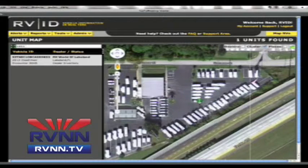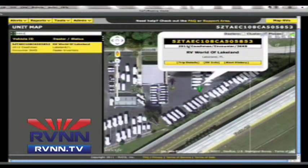And then if you want more information on that, you could just click on the icon there, and it gives you the VIN and some additional info. And then you also have access to its trip details, an info sheet, and its alert history.